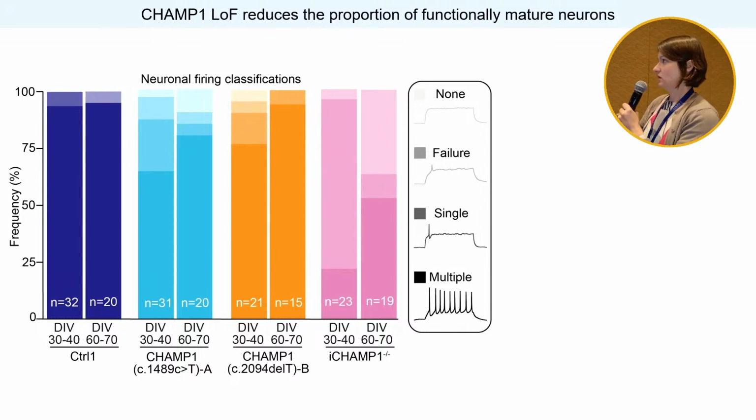And so I used the scale to classify these neurons individually. And what you'll see here is that in the control, most of the population are these very mature looking repetitive action potential firing neurons. In the 2 CHAMP1 patient-derived lines, we do see that shift in the population. So this darker color here is representing those most mature cells, but there are some that are only firing single action potentials. When you look within group, so between this row and this row, what you're seeing is a change in the population over time. So more cells are acquiring that property of firing many more action potentials.